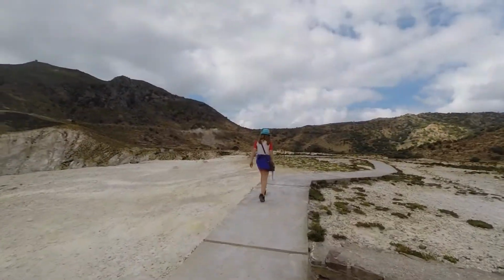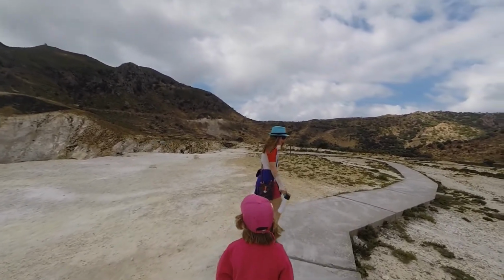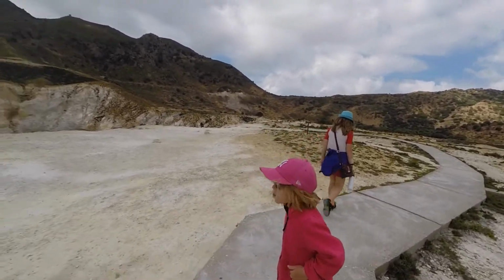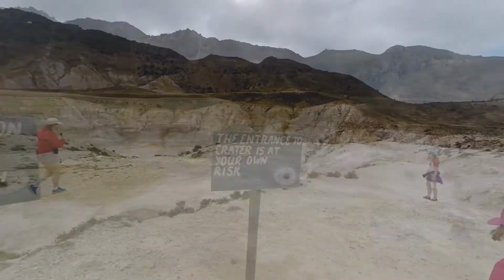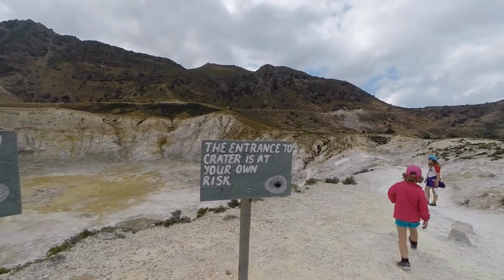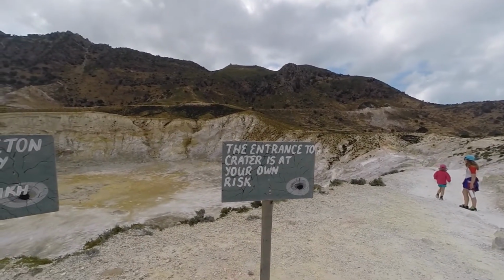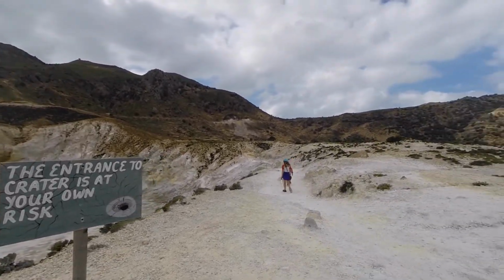But are we sacrificing you to the gods? Is that the plan? No, we're sacrificing. Oh, I see. The entrance to the crater is at your own risk. What does that mean? It means if you hurt yourself, you can't sue them. All right, down the trail we go.